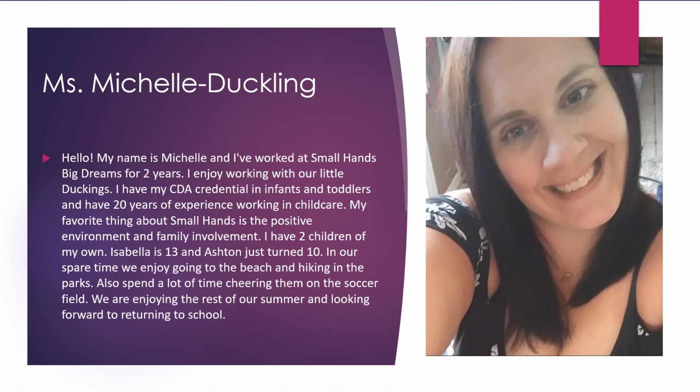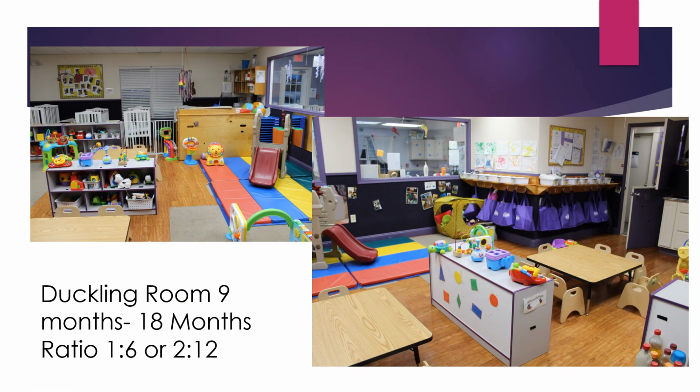Our Duckling classroom houses children 9 months to 18 months. The ratio in this classroom is 1 to 6 or 2 to 12. We have 4 cribs in here for the younger infants. When infants are 12 months old, we begin having them sleep on cots.